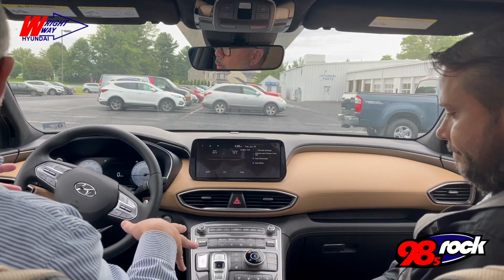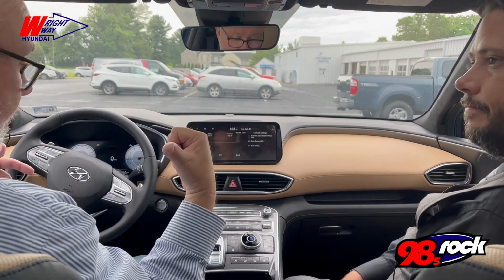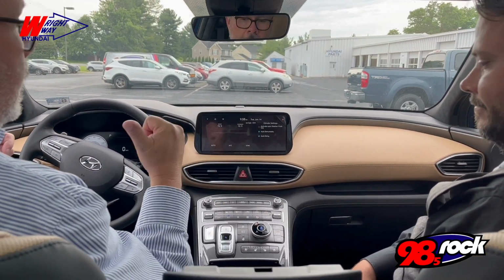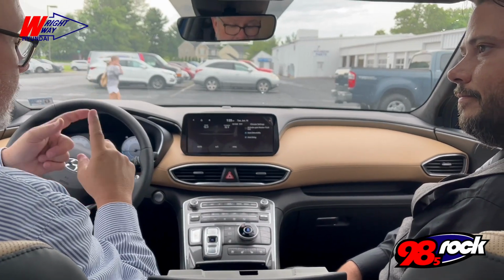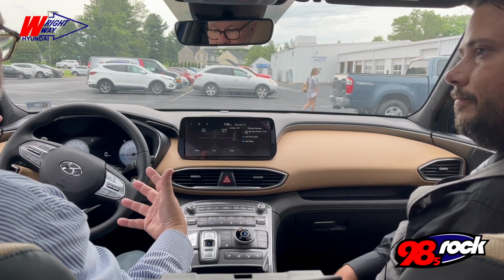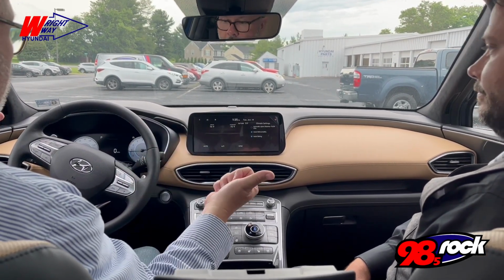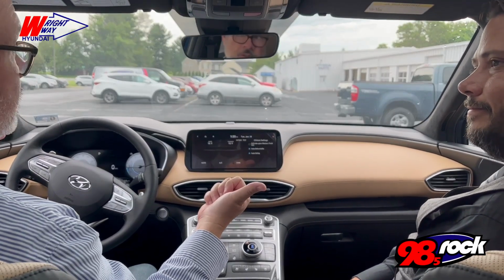So I mean, if you've got long road trips, it's a great vehicle to take on long road trips. Dan is not complaining in the back, so there's plenty of room in the back as well. It's the 2022 Hyundai Santa Fe Calligraphy. This one's stickered in the mid to upper 40s, but a great value at that price. Come see Rob Hansen. He is at Right Way Hyundai West Main in Waynesboro. We're going to take it on a test drive next.